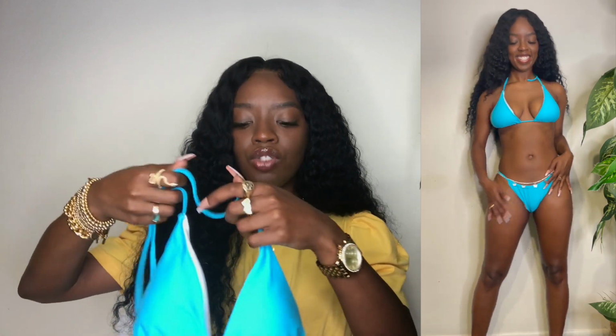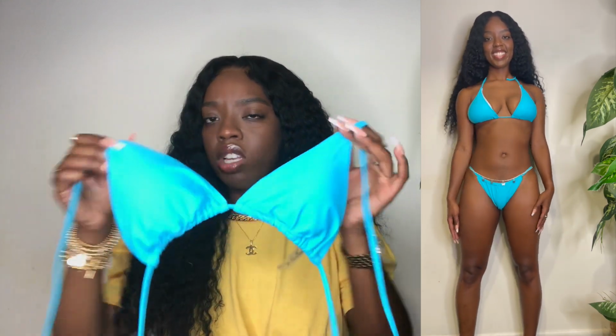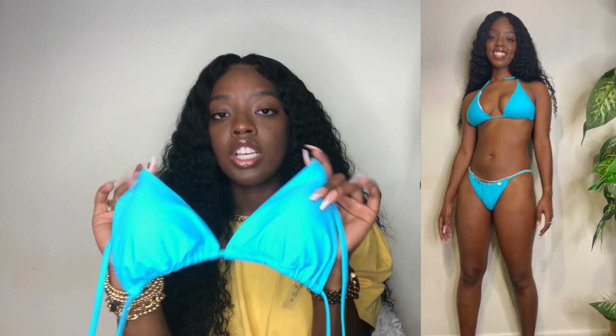Next on the list, we have this aqua blue bikini. So this is the top, and I just really like how bikini tops look on me. So this kind of fits similar to the last one. The only thing I would say is the cut of this wasn't done properly. So when you're putting on the bikini, sometimes the white part of the inside does show, but it's really not that big of a deal. It still fits really nice, and the color is just as vibrant, which I love. Love wearing colors within the summertime.